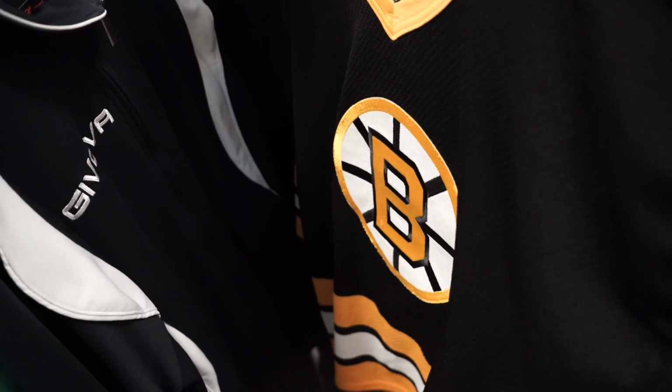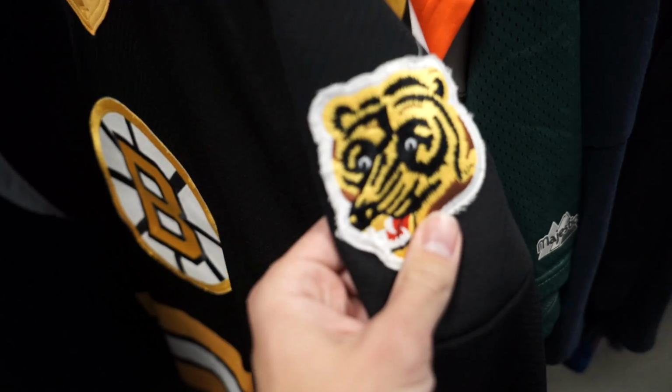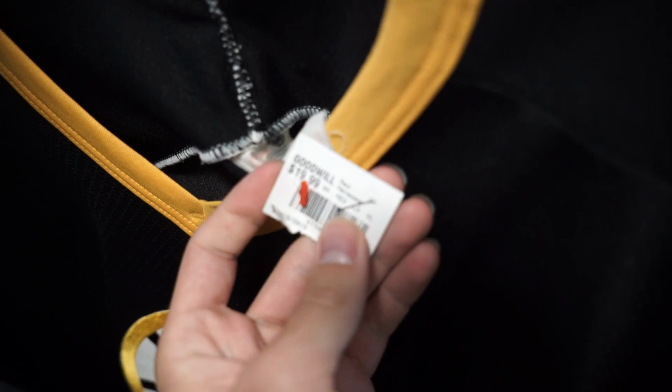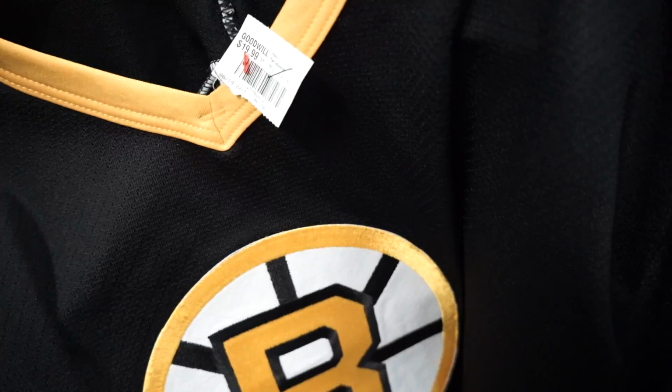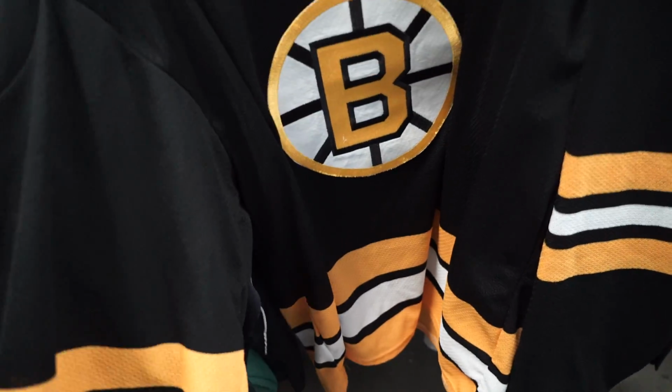Really sick Bruins hockey jersey. You got the Bruins logo patch right here embroidered, and then you have these patches on the sleeves as well. Really, really dope. Sadly, it is marked at $19.99. It's CCM, so you know it's a good quality hockey jersey, but I'm gonna have to pass because it's way too taxed on. What a bummer, because this thing is sick.